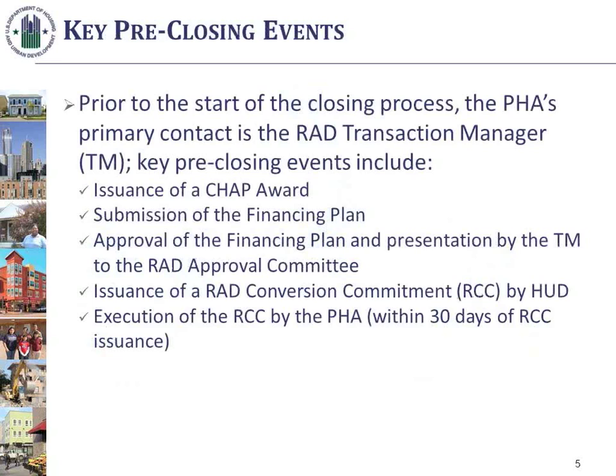The next slide, I believe Bev's going to talk to you about pre-closing events. Hi everyone. I want to take a step back in this slide and say, although we are focusing today on what happens from the RCC issuance forward, your contact during the whole period after the CHAP is awarded is your transaction manager, and that's going to be the person who gets you to the approval committee and creates the RCC and sends that RCC to Margaret Salazar to be issued, to be signed.